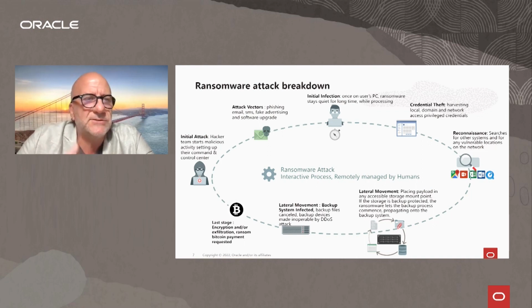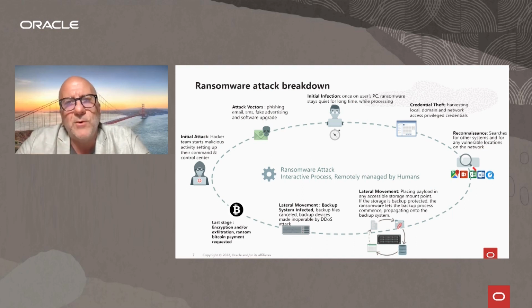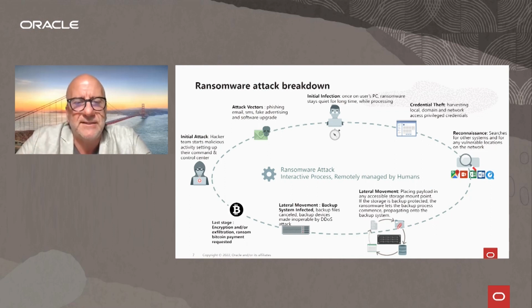Now attackers are really organized. They are sophisticated. They are very, very good at what they do. They set up some kind of command and control centers. From there, they start their operation and plan their attacks, identifying the targets and what they're going to do. Then they start pushing out the type of attack vectors that they want to use. Normally it's phishing emails, SMS. Software upgrades is something that's been seen a few times, where malware was embedded into a corrupted software upgrade. So customers downloaded an upgrade for software they owned and installed it, and they were attacked in this way.